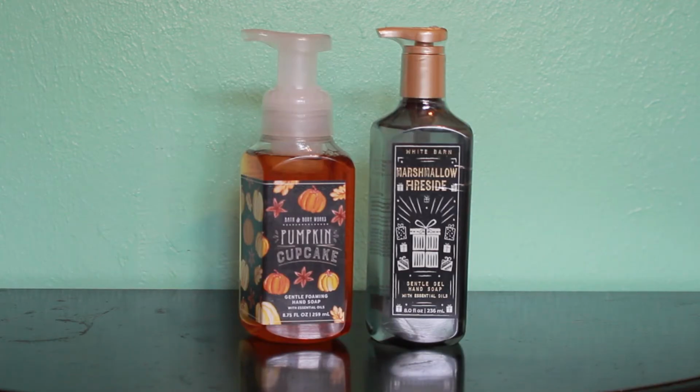Okay, and moving on to foaming hand soaps. Now I have never been really big into the Bath & Body Works foaming hand soaps. I've always liked them, but I've never been like, oh, I just have to have those, but I'm really starting to get into them now. Again, same with the shower gel.